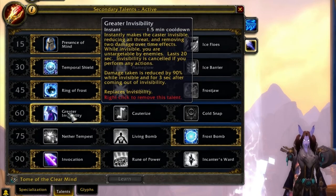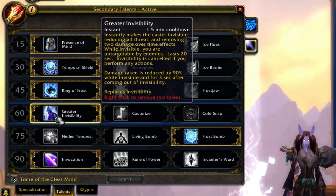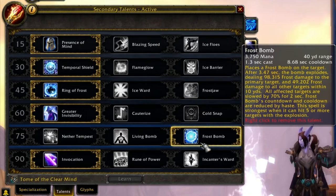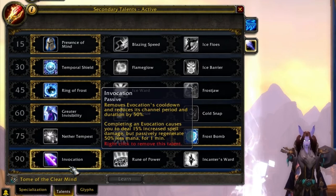Now, for your tier 4 talent, especially if you're trying to do arenas or any kind of PvP, you should spec into Greater Invisibility due to the fact that it is a very good damage mitigation spell, and can also be a massive advantage at the beginning of an arena fight or in Warsong Gulch. For the most part, I'm going to be choosing Frostbomb as my tier 5 talent due to the fact that it's still a massive damage ability, and with the 10% buff, it's still a very decent ability you should be choosing. And finally, for your tier 6 talent, you should be choosing Invocation due to the reduction of Evocation's cooldown, and also the 15% increased spell damage after you've used it.